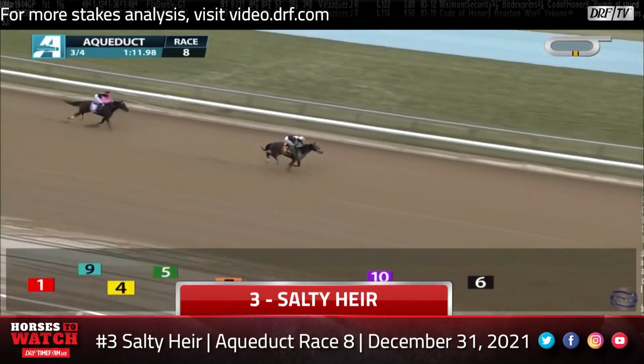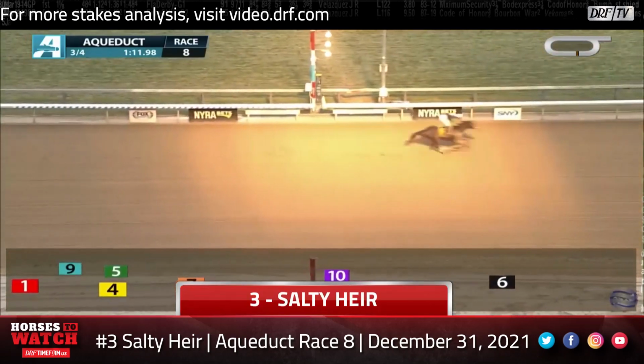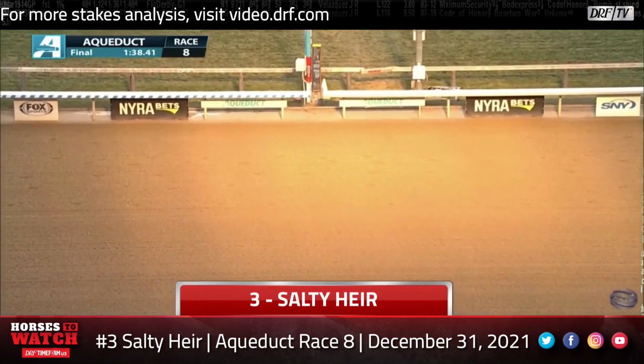He's finished towards the back of the pack in most of his races so far. This is the 3rd start of his career, but he had shown at least some signs of life in his first couple of starts. He was running on well at the end of his sprint race 2 back, and I still think this horse deserves a chance to go longer.